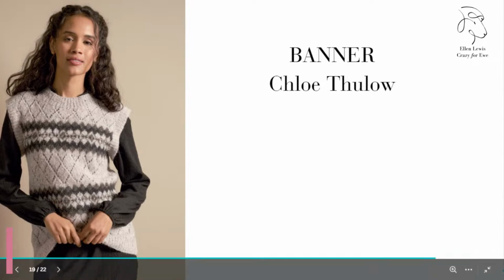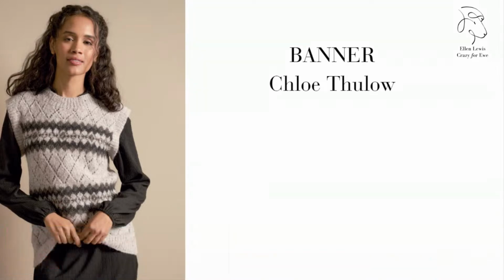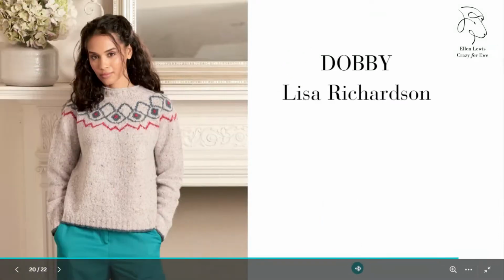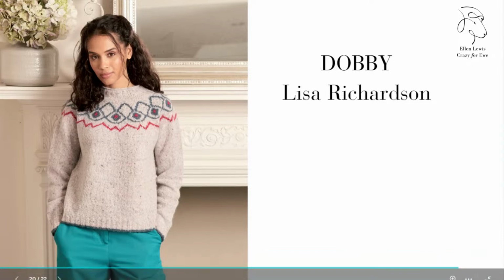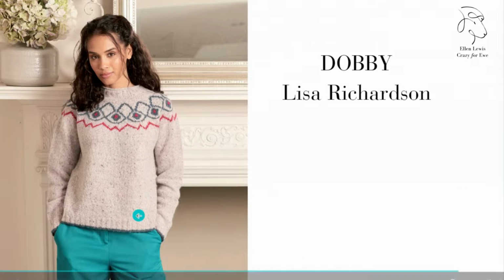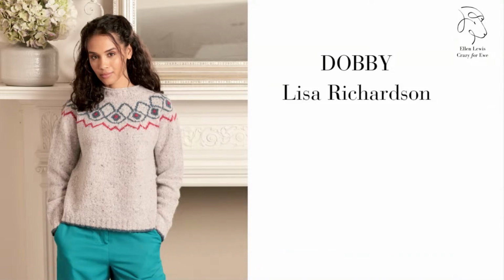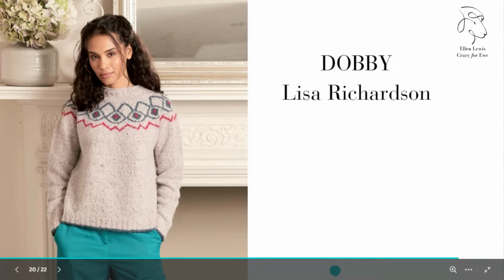Polly likes the first cardigan in the solid. Yeah, it's a solid basic design, isn't it? That first one, Dobby. I can't say Dobby without thinking about that adorable little elf from Harry Potter. This is a yoke construction, I believe. Should be, yeah, yoke. I don't know whether this is knitted bottom up or top down, but I know that it is in the round because it is a yoke construction. That's cute.